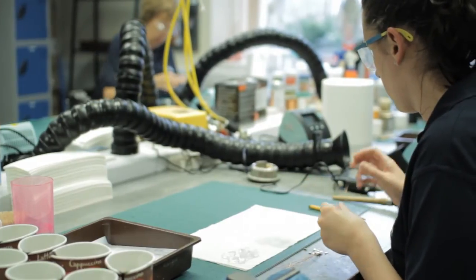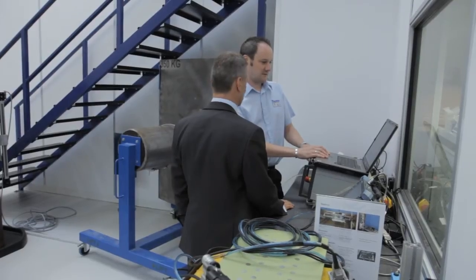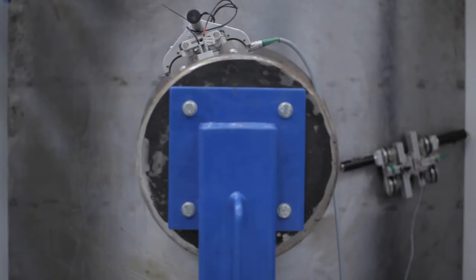Phoenix Inspection Systems is a manufacturer of ultrasonic non-destructive testing equipment, mainly for the energy sector. We produce ultrasonic transducers and manipulators and scanners for the inspection of nuclear power plant through to oil pipelines and then down to general fabrication applications.